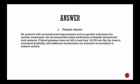If the blood pressure does not fall below the 140/90 mark, then they may increase the dose gradually. Remember, whenever they start a medication, they start at the lowest dose possible. We want to assess the patient's response. So think about it. First time in the hospital, someone's getting this medication. We check the blood pressure before, and then after we give it, they say, I got to get up and go to the bathroom. Do we want them to get up walking by themselves?